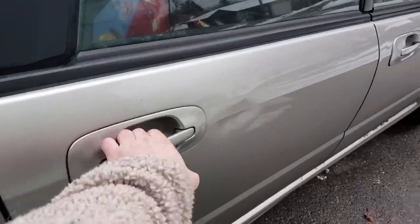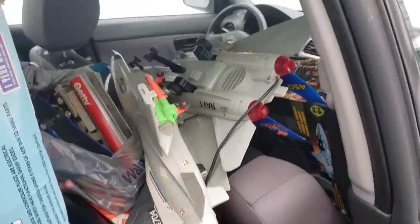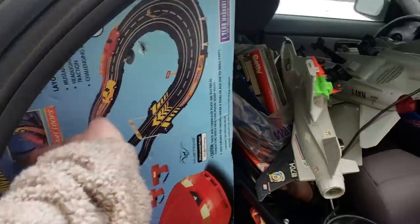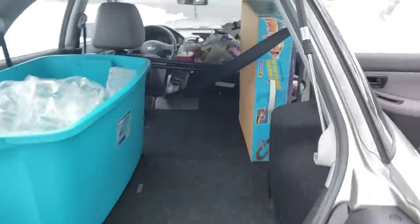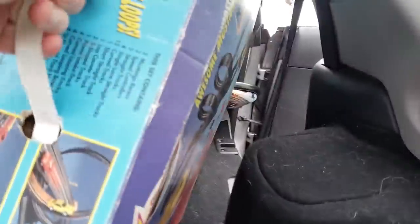All right, let's see what else we have in the car. Got a whole bunch of stuff. We have some planes and we have a WWE chair and this race car thing. We'll pull out the race car thing actually because that's big. I have no idea what this thing's worth. I want to get the bigger things out of here.